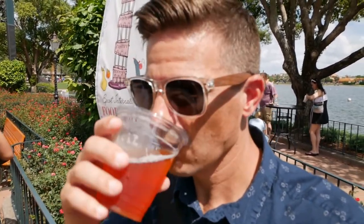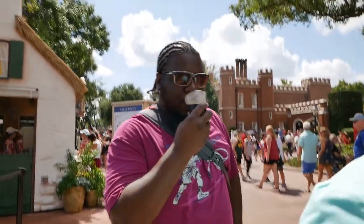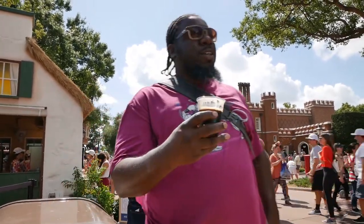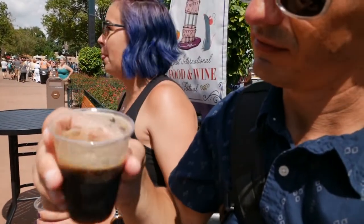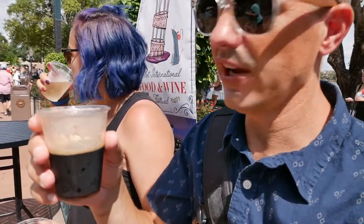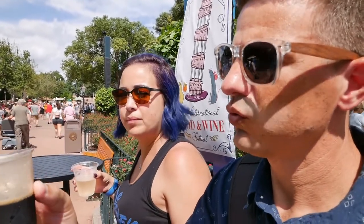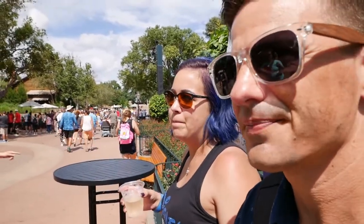Cheers. So good. So good. What'd you get? That actually is good. Extra stout. Extra thick. Look at that. Yeah. Oh yeah. It's got a bit of that stuff when you breathe out. When you breathe out, you still taste it. It brings out more of the flavors.